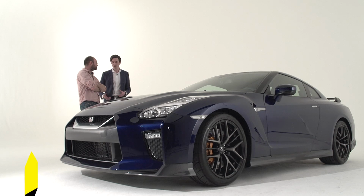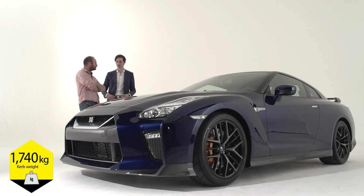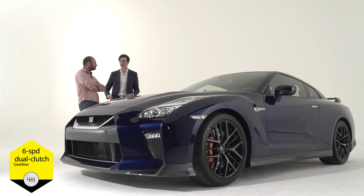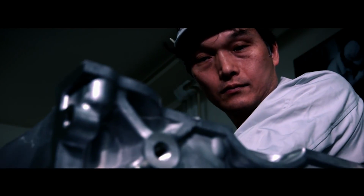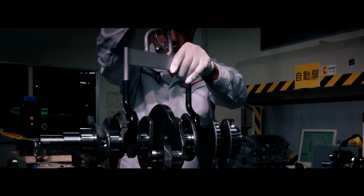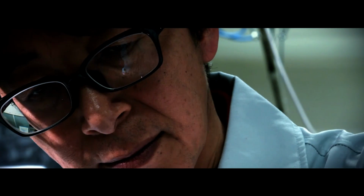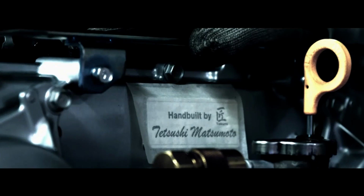I think, contrary to the perception that some people have, that the GT-R is a digital experience and produced in a factory by machines, there's a lot of soul that goes into these cars, and the engine development is a great example. Our Takumi master craftsmen hand build the engines in the GT-R. There are only five responsible for these cars, and each Takumi is responsible for an individual engine, and the engine bears their name at the end of the process.